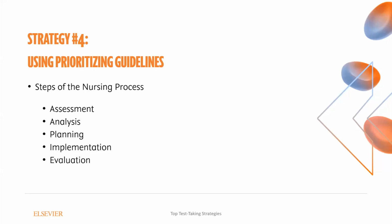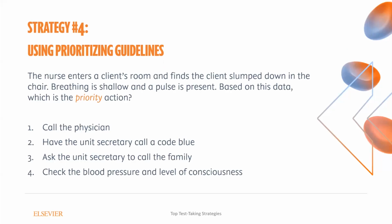So for example, if a client develops a condition known as pulmonary edema, which is too much fluid collecting in the lungs, and which usually occurs in a client who has heart failure, you'll need to take an action first, such as getting the head of the bed elevated before you would do an assessment, such as obtaining vital signs or listening to lung sounds. On the next slide, we have a practice question that illustrates this a bit further.